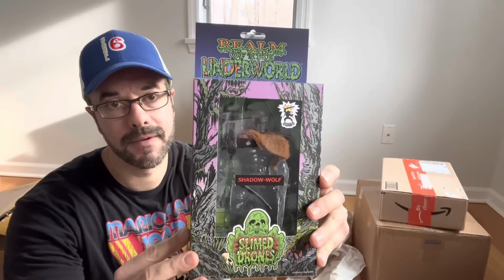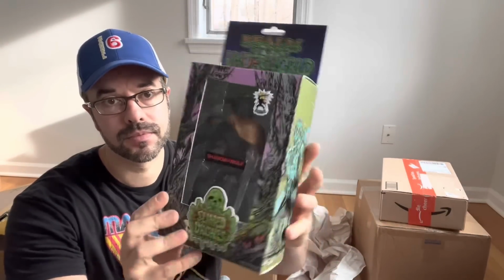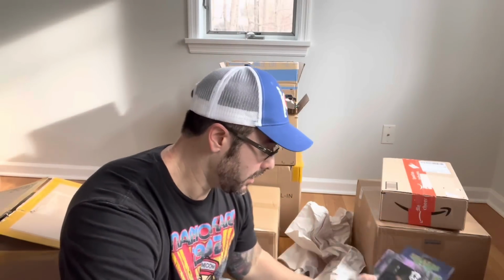PowerCon exclusive. Box art is amazing on all of this stuff. I'm happy with this. This is going to go nicely with my wolves. Yeah, I was really curious to see what that wound up looking like in person, and I am not disappointed. And this is arguably one of my favorite pickups of this lot.